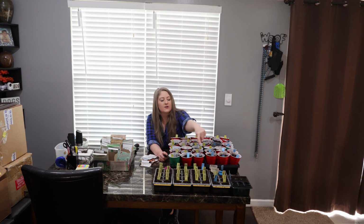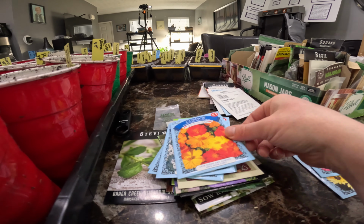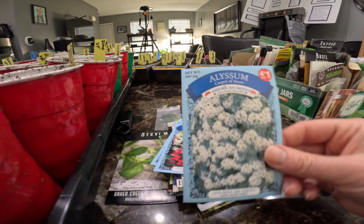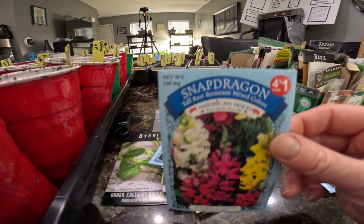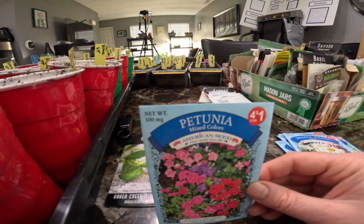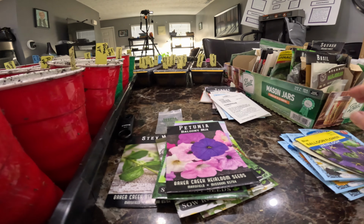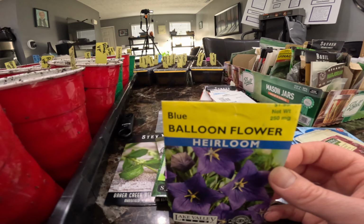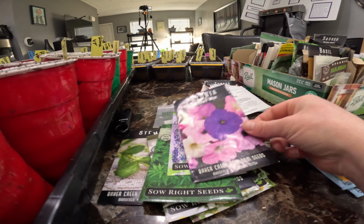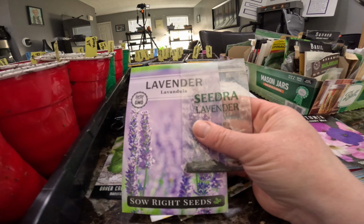Now we have those back there that are not tomatoes. I'll show you what those are now. African daisies, cosmos, alyssum, snapdragons, Shasta daisy, petunia, amaranth, balloon flower. I already tried these and screwed them up, so I gotta do it again. Trailing petunias. Got two kinds of lavender here.